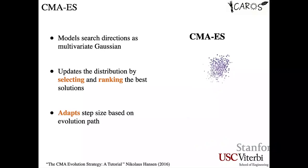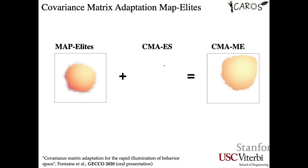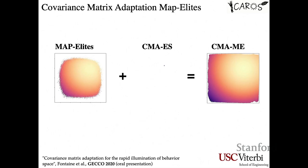And so we can use CMA-ES, covariance matrix adaptation evolution strategy. The way CMA-ES works is that we have a multivariate Gaussian, we sample solutions, and then we select and rank them based on some objective metric, and then we update the mean and covariance matrix of that Gaussian. Here, instead of selecting and ranking the solutions on some objective, we select and rank solutions based on how much they improve the archive, and move in a direction that maximizes archive improvement. If we combine the archiving properties of MAP-Elites with the selection and ranking properties of CMA-ES, we get a new algorithm we introduced called covariance matrix adaptation MAP-Elites, CMA-ME, and we were able to show that this performed much, much better in several benchmark domains.